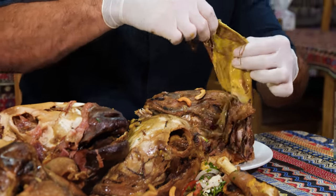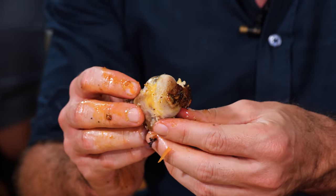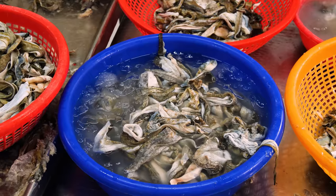Oh, that's an ear? I thought that was a pandan leaf. This series is an homage to the offcuts, body parts that in the West might get thrown in the trash. That's an eyeball. People eat this in Vietnam, right? Yeah. Last time, we discovered tasty bones. Oh my lord, that is good. And now, it's all about animal skin.